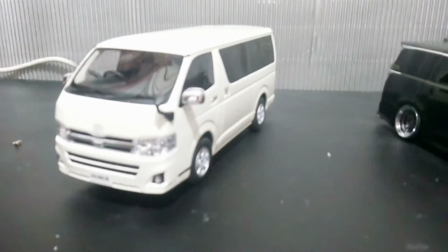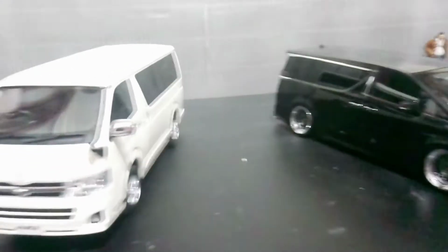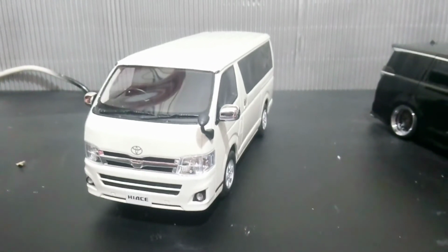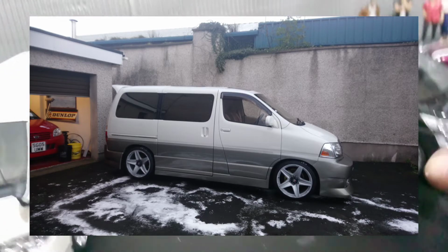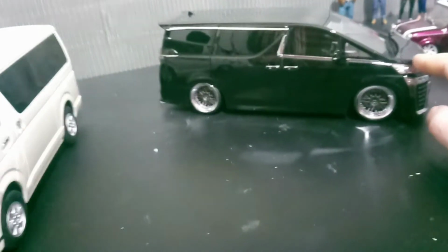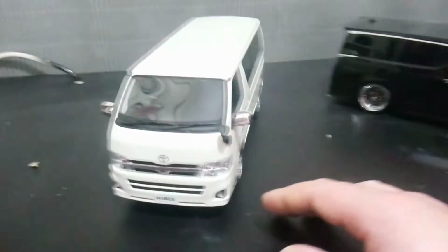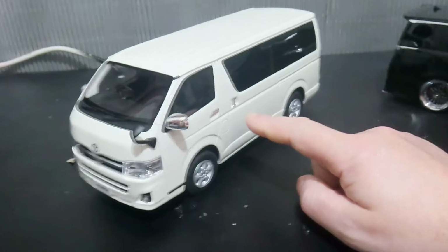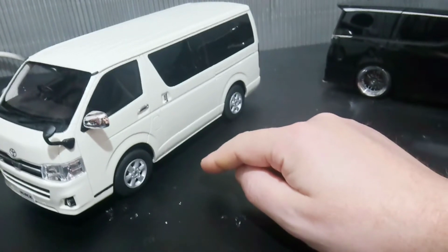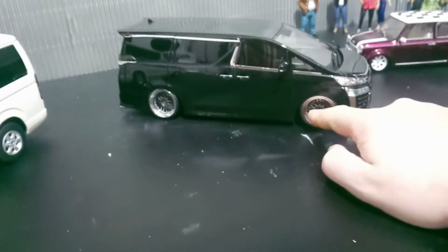Harvey, what do you think of the modelling Hiace? Whoa, they're great. Two Toyotas, a Velfire and a Grand Hiace. I know you have one. I've got a real Hiace. Yep, a real one. I brought this down to do a comparison. That's from Ignition. And here, I'm sure you haven't seen this one. A very nice Mini. It's a new one too. This one here is from Kyosho. That's the company who made the model. And the company who made this model is called Ignition. They make nice models with nice alloy wheels and stuff.